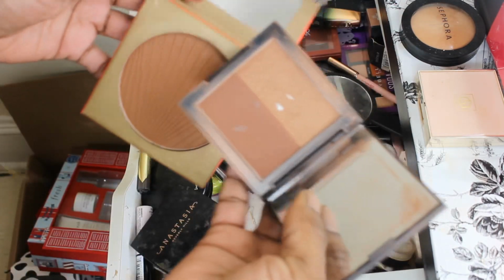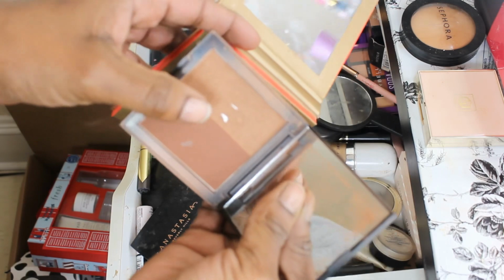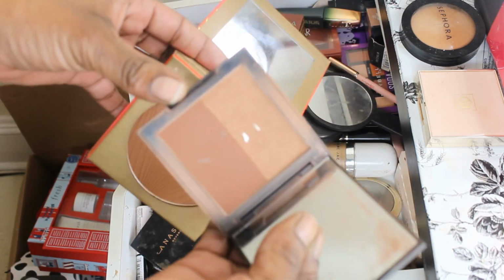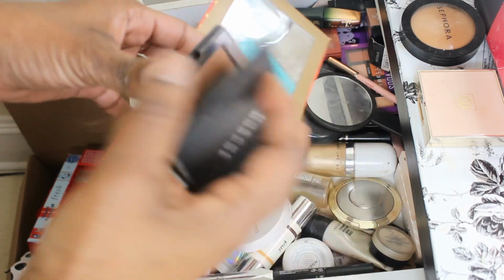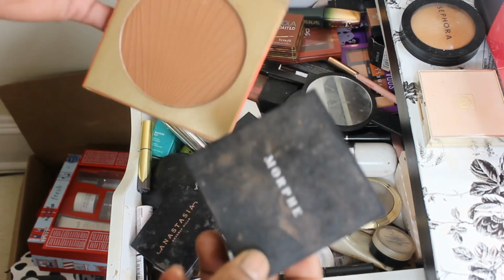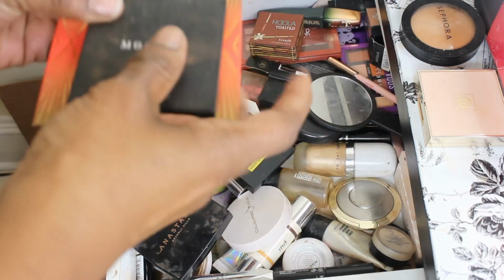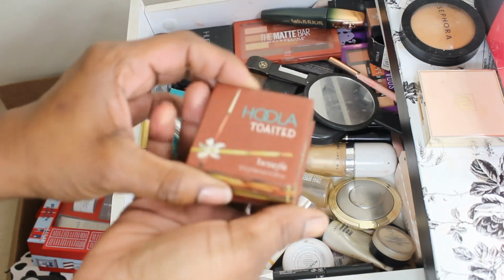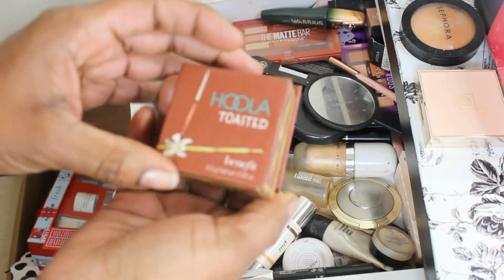I was supposed to do a video on this, but I don't know if you can see, there is pan shining through. So this is one of the products that I said I was hitting pan on. You see a little sneak peek, but I definitely want to do a video letting you know each product that I'm hitting pan on, why I like it or whatever. But 2 Morphe bronzers here. So let's go for bronzers since we're on bronzers. This is the Hoola Toasted.